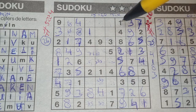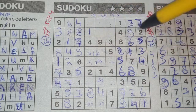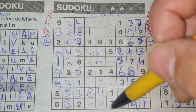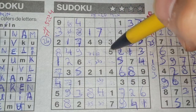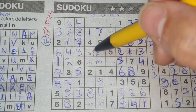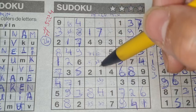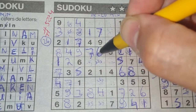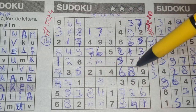6, 5 and 7. 7 in the first row, 7 in the third row. So in the second row, only 2 places left for the 7, should be here or there. We see here 7 in this column, no 7 there, 7 should be there. Now we have a 7 here in the middle column, so no 7 there, 7 should be here, and the 6 goes there. And all the 7s are used.